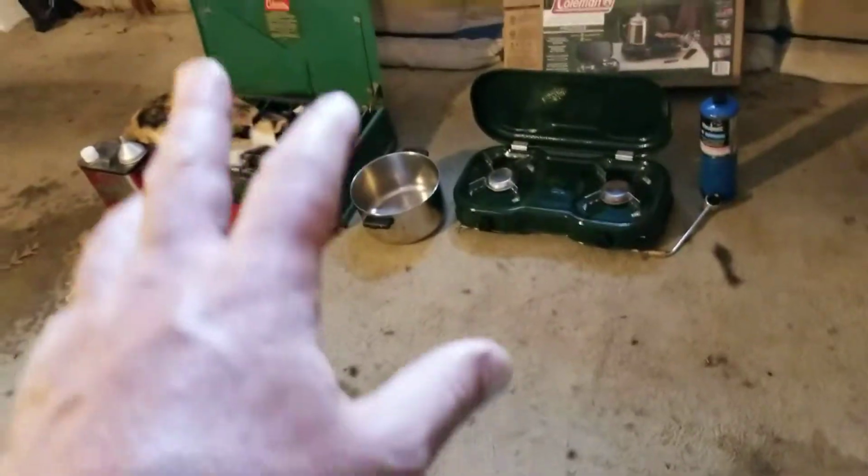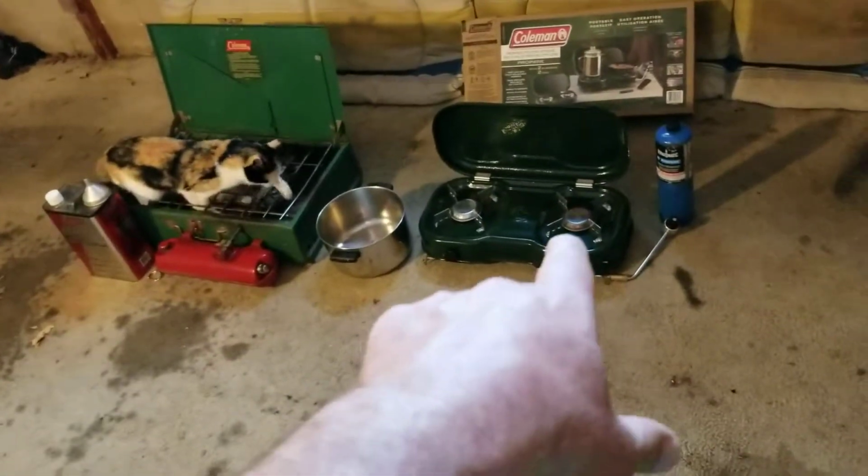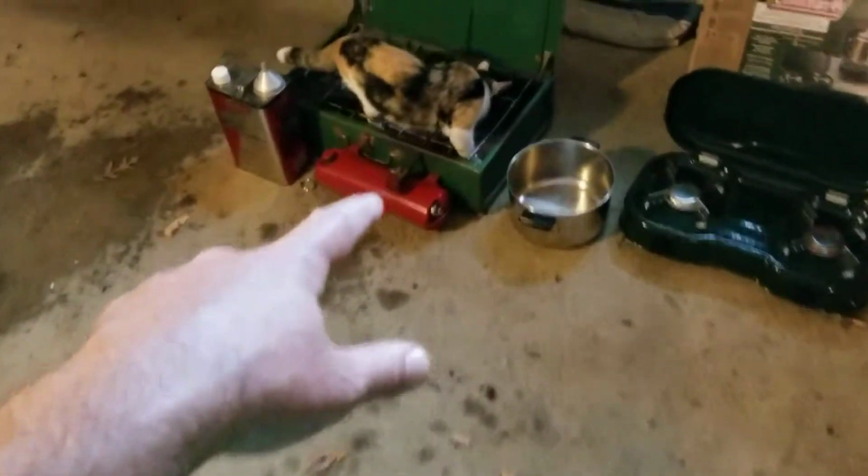So anyway, the point is, either one works well. This one seems to be less efficient. That one I'm really impressed with for being as old as it is. It doesn't use as much gas as I thought it would use.